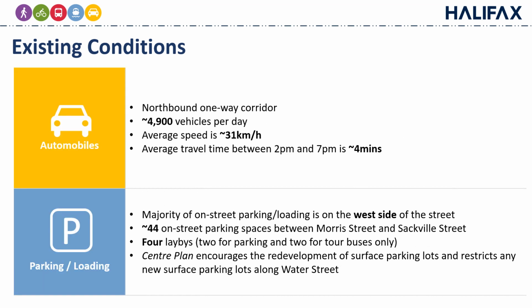Water Street is an arterial roadway that runs one way northbound. It forms an arterial one-way couplet with Hollis Street, which runs parallel in the southbound direction. A 24-hour traffic count indicated an average daily traffic volume of approximately 4,900 vehicles per day. The average speed along the corridor is about 31 kilometers per hour. Speeds are consistently low during the daytime period, likely due to factors like pedestrian crossings and slow-moving vehicles.